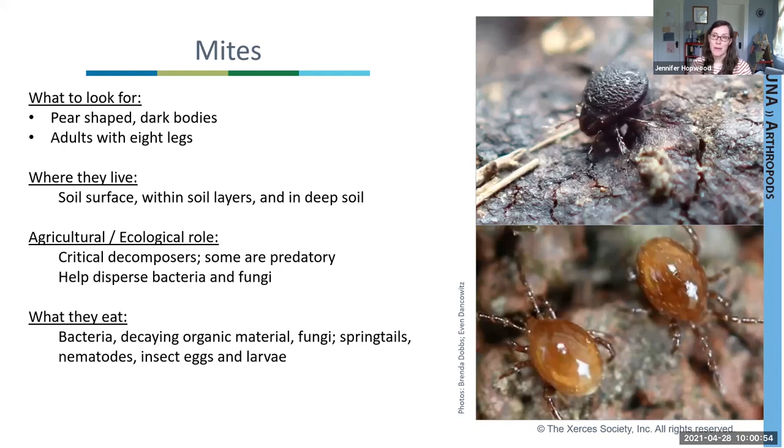And what's really amazing about mites is they can be one of the most diverse groups in the soil. They're also one of the most abundant. So about 40% of all the small arthropods that you might encounter in the soil are mites. And they are super decomposers. They are really essential for breaking down organic materials into bits that bacteria use. So this includes plant matter, but can also include animal matter that's already started the decomposition process. They break it down even further.